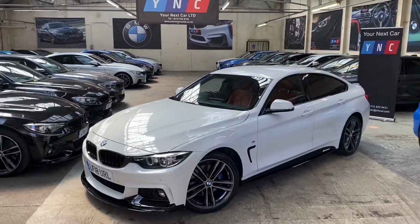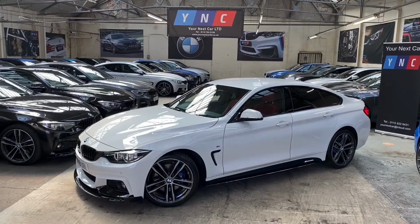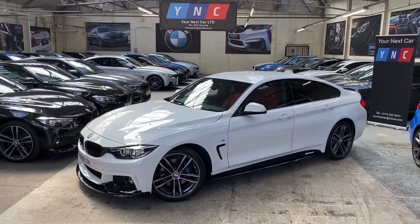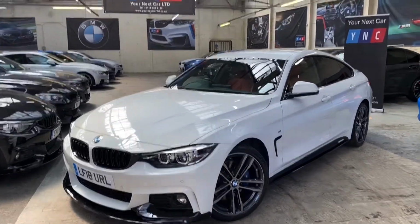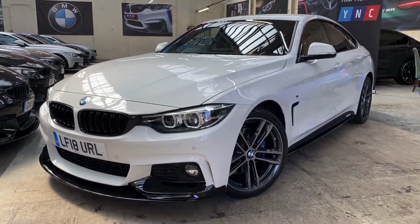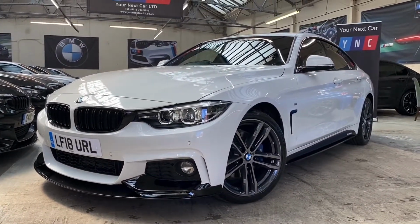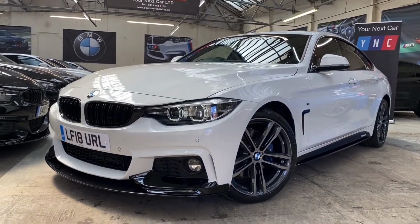So this vehicle, as you can see, is presented in the very special Alpine white, and alongside that we fitted the full Your Next Car Mperformance body styling kit, which in contrast with that Alpine white makes for a very striking all-round package. At the front of the car you'll see it is a 2018 18 plate, so we do of course have that full facelift. Alongside that, the vehicle is equipped with BMW's Msport Plus pack.